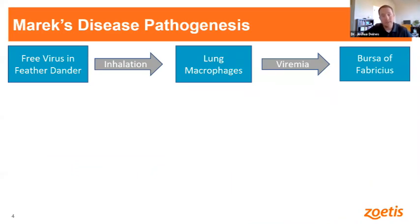It's everywhere, and that's because it's in the free dander from the birds. This feather dander, as the bird matures, that virus is being shed through the dander. So it's in the air, and it's really almost impossible to escape. So that's why vaccine is the best way to control this disease. The birds then inhale it, it settles in the lungs, and then once it gets to the bursa, that's really where you see a lot of these bigger problems occurring.